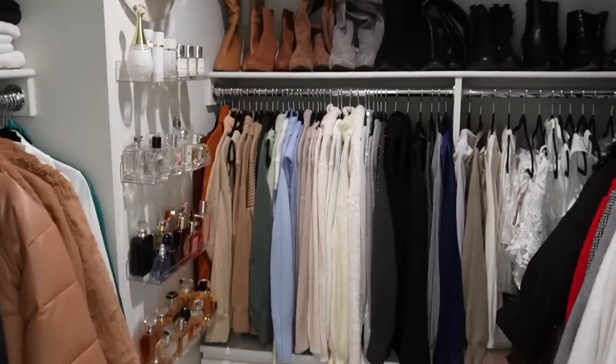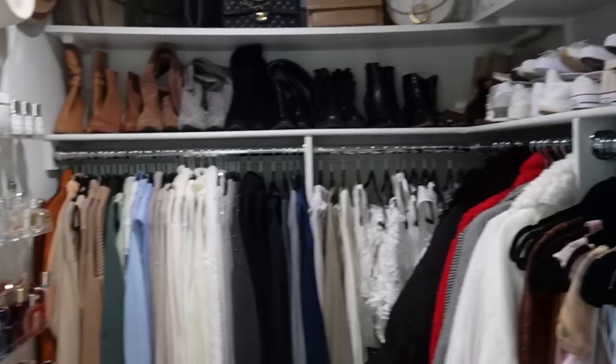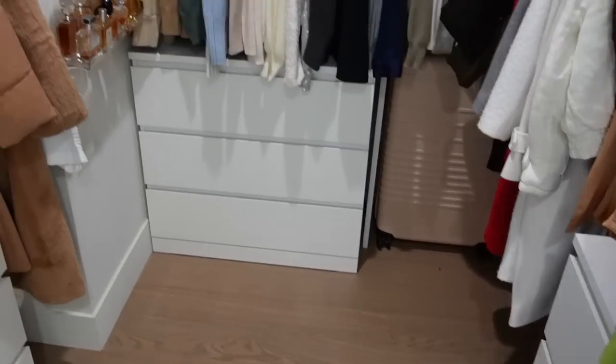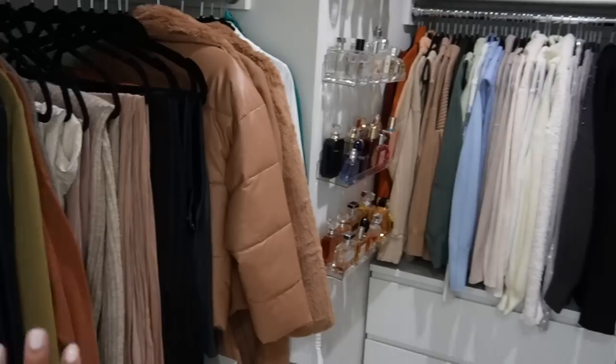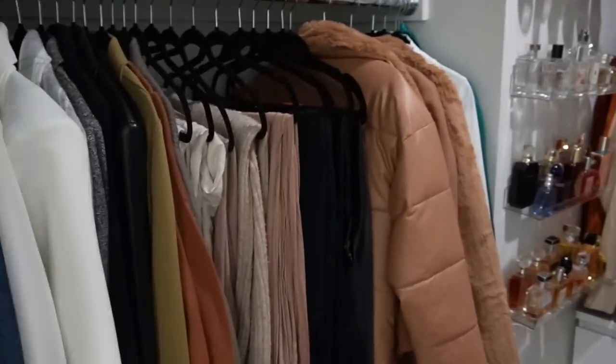All right, just finished organizing the closet. Let's see how long it actually takes me keeping it this way. Even though I did declutter a lot this time around, so hopefully everything stays where it belongs. But let's show you where I keep everything.